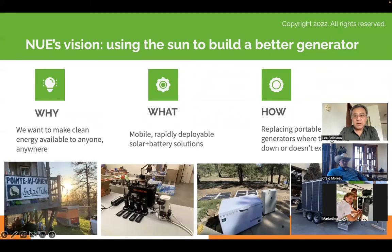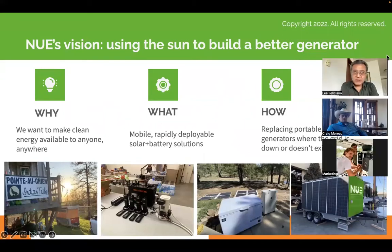One of the ways we describe ourselves, which I think connects to a lot of people, especially in the emergency management space, is that we try to displace portable generators, which we know are pretty ubiquitous when it comes to emergency management, and other applications like job sites. But really, we're focused on emergency management. And so we just really want people to be aware that this type of equipment is out there and is actually a viable alternative to a regular portable generator.